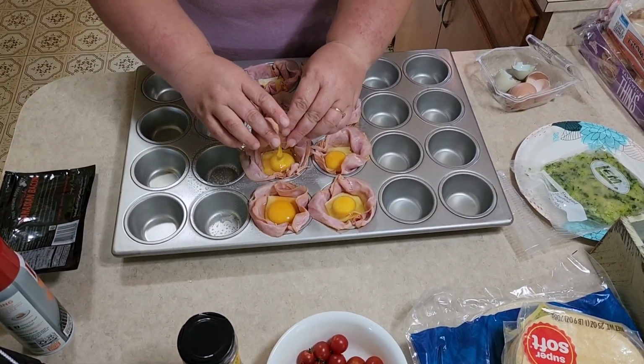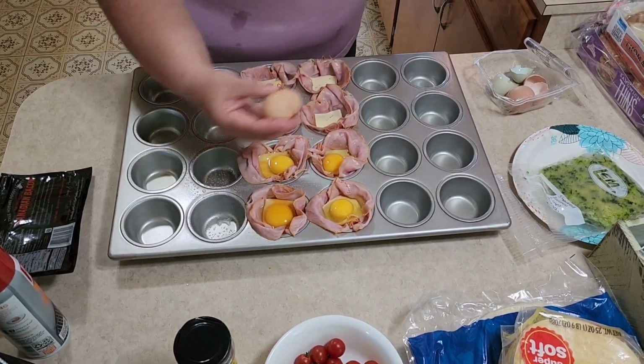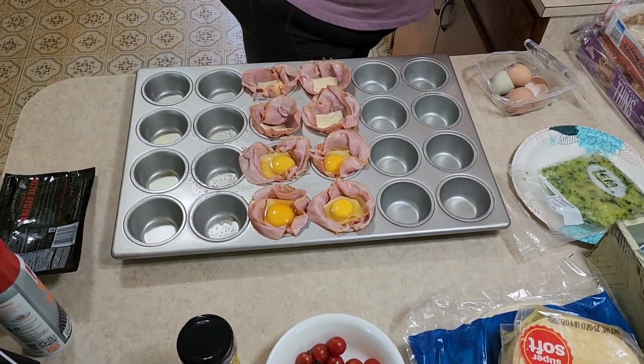I don't know, I'd have to look it up again. I think I have it set at 350. I think it takes about 15 minutes or so. Okay, probably just till the egg's nice and firm.